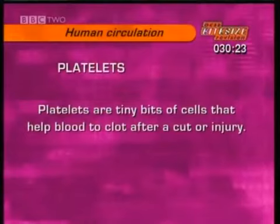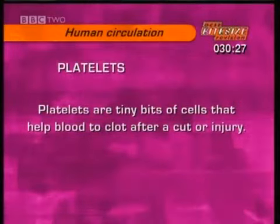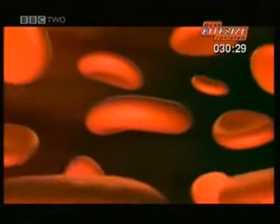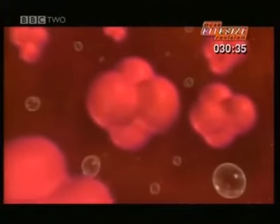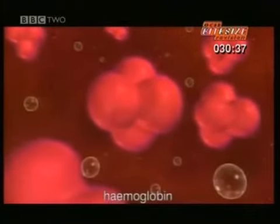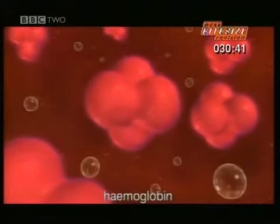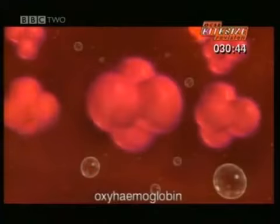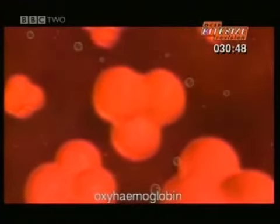Platelets are fragments of cell which help the blood to clot after a cut or injury. Red blood cells carry oxygen to all the body's cells for respiration. They have a red pigment called hemoglobin, which combines easily with oxygen. This makes oxyhemoglobin, which gives off oxygen easily wherever it's needed.